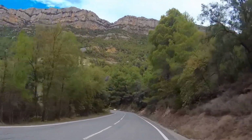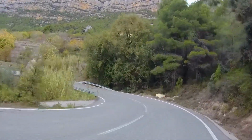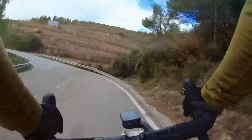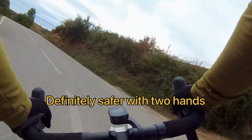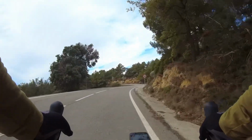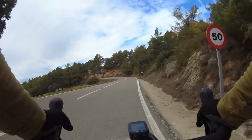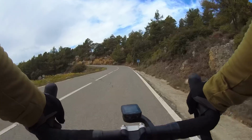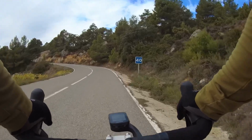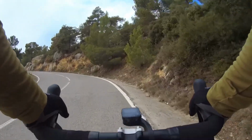Unbelievable. Okay, yeah, this has got to be as good as almost anything in Mallorca. One-handed round a sharp bend downhill. Oh. Back into the climbing, but who cares? This really is, well, I think so far my favourite road that I've ever climbed. I think it's got to be up there. Got to be. Isn't that amazing?